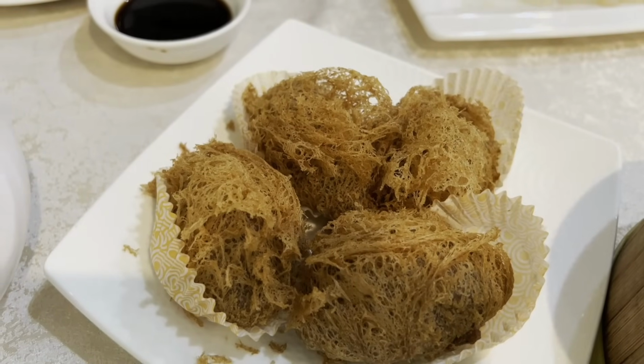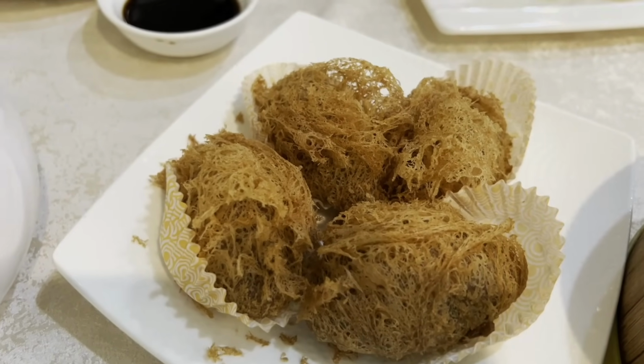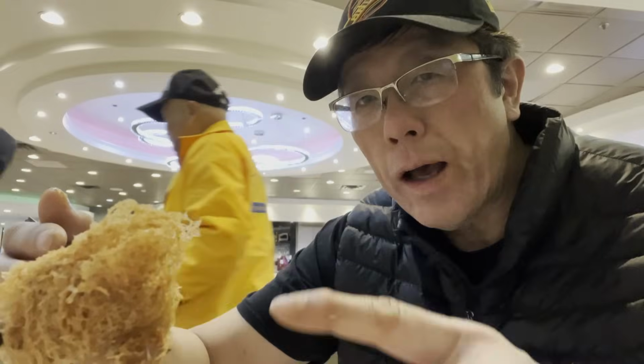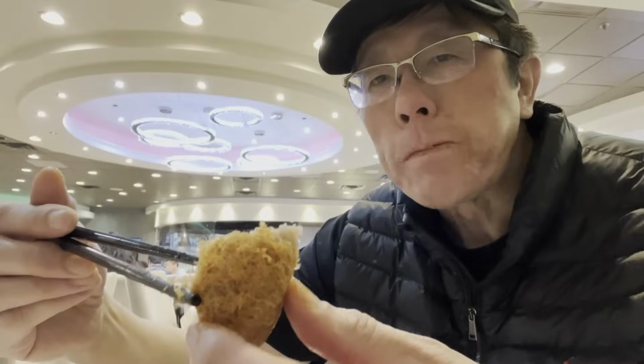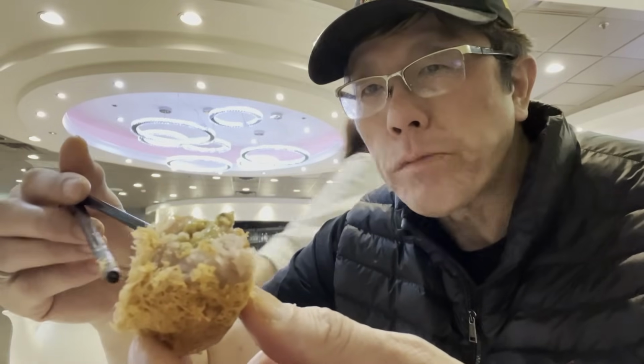This is the taro puff dumpling made with taro root and wheat starch. It's one of my favorites for dim sum. You should check out my recipe. It's probably not as good as this. You have the honeycomb effect on the outside, you get the soft, chewy inside, and you also have some nice savory flavor inside. You see it's nice and crispy on the outside, and then inside you have the nice filling.